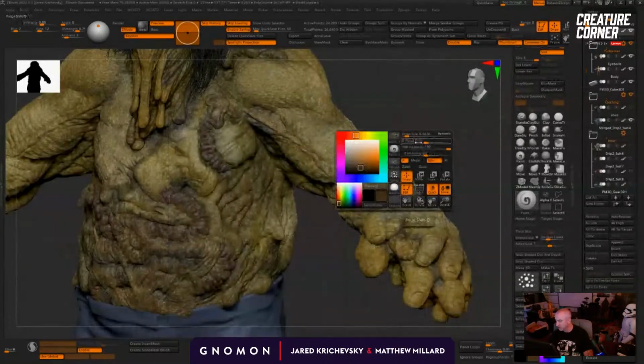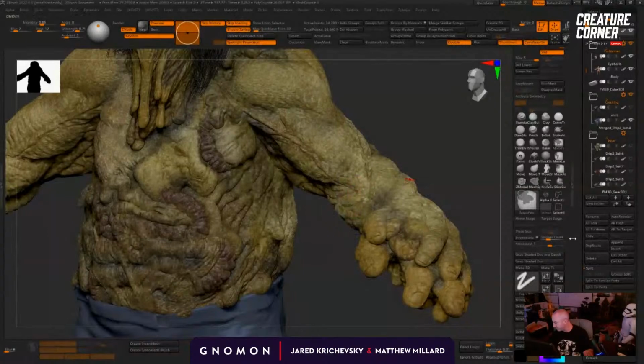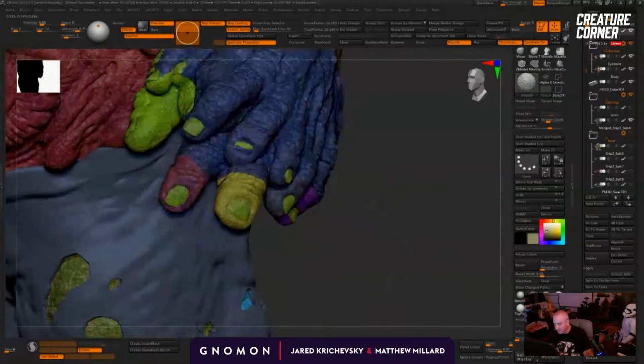So what I'm going to do is turn off the focal shift here. Okay. And then I'm going to turn on mRGB, so I'm going to be using color and material. And I'll use, again, kind of yellowy nastiness here. And my old poly grouping is still sort of there, but it's not perfect anymore. But it doesn't matter. I'm just going to use it as a base anyway.